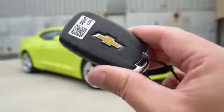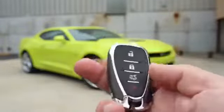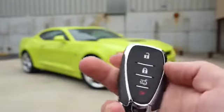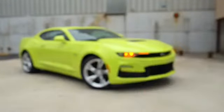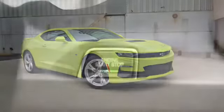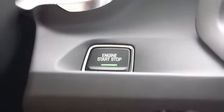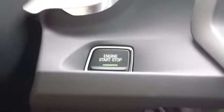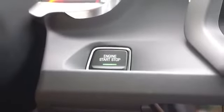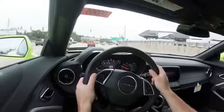Let me first start by showing you guys the key here. You do have your Chevy logo on the one side, and when you flip it over, lock, unlock, and again that button to pop the rear hatch. But all in all, it is all keyless access basically, so you can simply just keep the key in your pocket if you wanted to. All I'm going to do is just simply put my foot on the brake and clutch and press that engine start button located just by the driver's right knee there. But once started up, gauges will do a full sweep. Tachometer on your left, speedometer on your right.